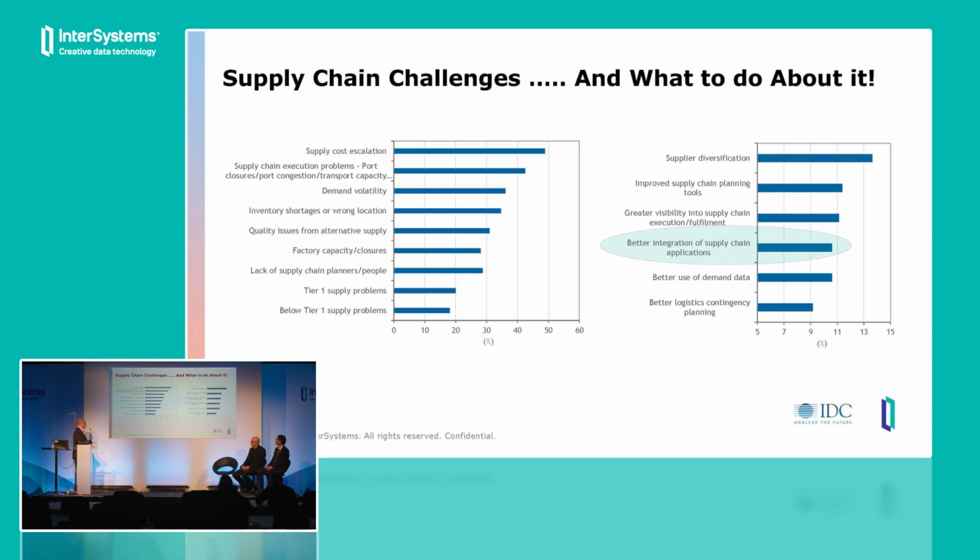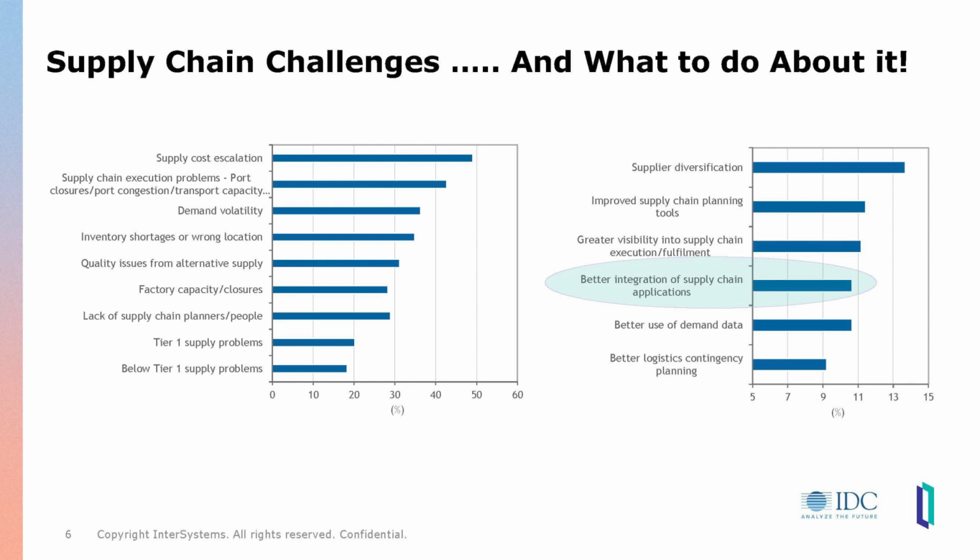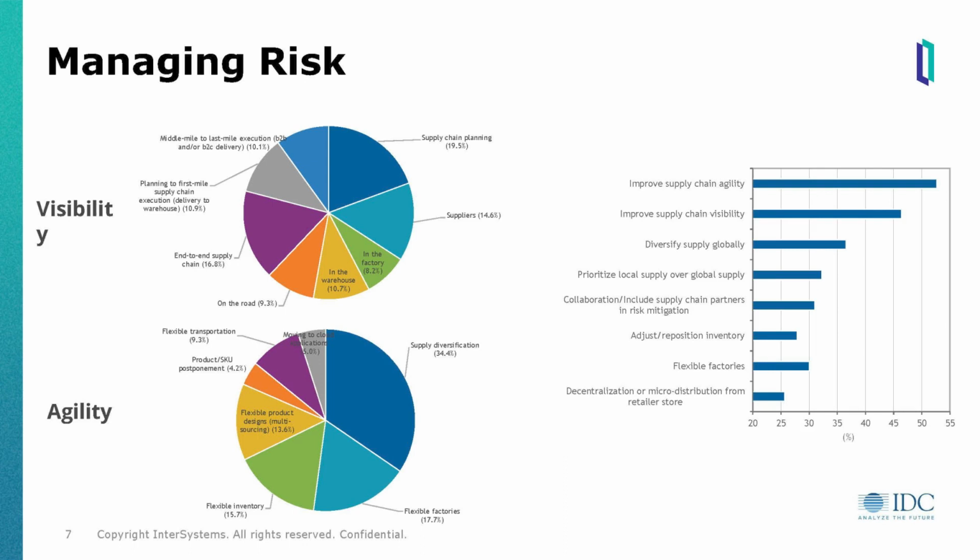Neil is here with IDC, if you happened to be at the panel discussion. IDC views the left-hand side as nothing different than what we just talked about. But the right-hand side is where InterSystems Iris really comes into play. We do help with supply chain visibility for sure, but it comes down to how we better integrate with supply chain applications. And I think the fourth item, when IDC does this again, is probably going to be the second one on that list. We're hearing that the whole data silo issue is a big issue for us.